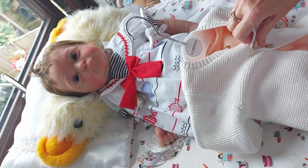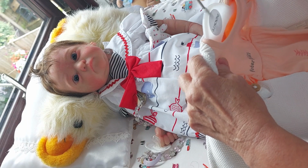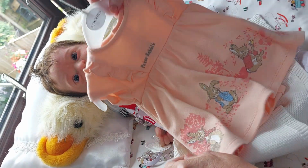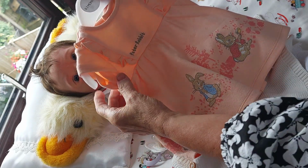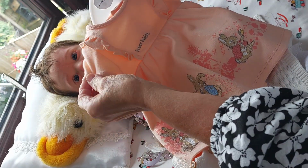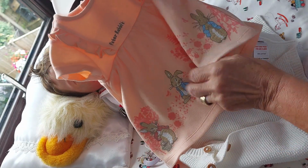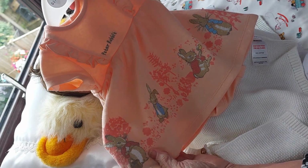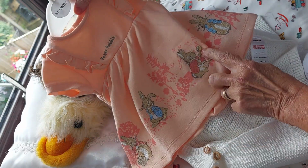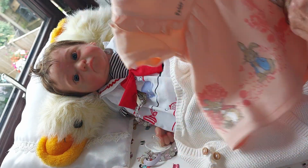Anne, I assume your Christian name's Anne, has asked for Peter Rabbit, like I said. So I'm going to put her in this peach little dress with the frill on down the shoulders. Got this little cap sleeve. And round the bottom, it's got two Peter Rabbits and two of his sisters. That one's got a basket, and that one's got a butterfly. It's just plain at the back with two poppers.